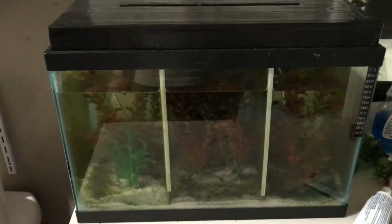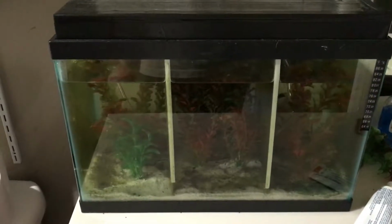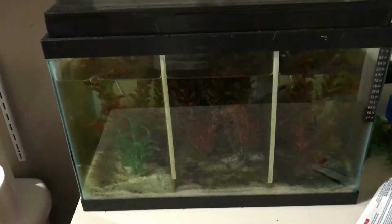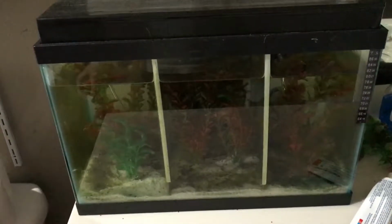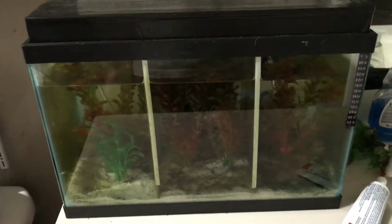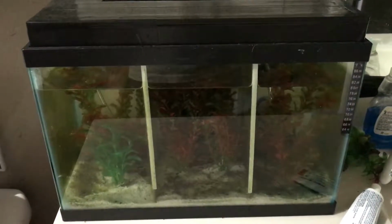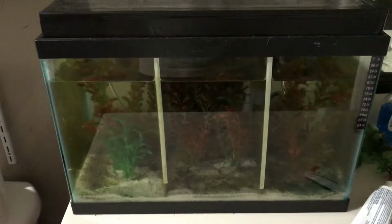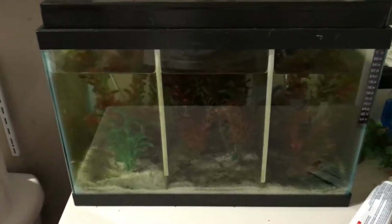This one was housing 3 of my little baby bettas. I went and gave them to my local fish store yesterday. They gave me $20 for them, so they'll be selling them for $10 a pop. So I got 20 and whatever, so I'm happy with that. I have no idea what my bettas were worth because it's my first time, but yeah.